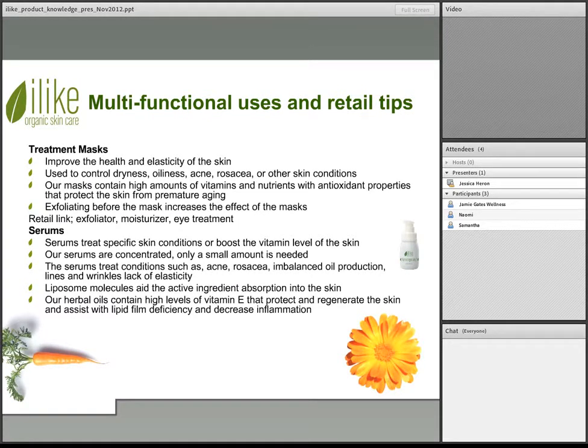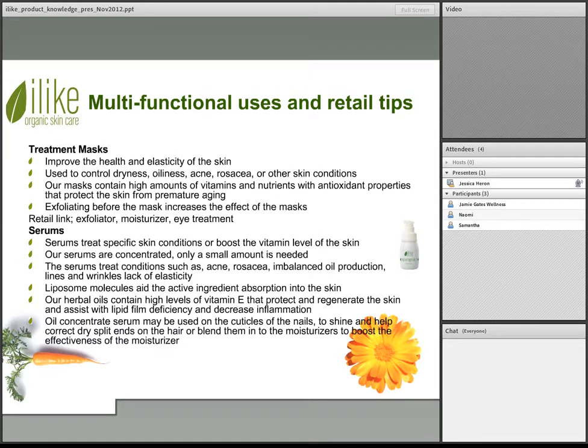The oil concentrates are very high in vitamin E that protect and regenerate the skin, assist with lipid film deficiency, and help to decrease inflammation. So this is a product that is in a serum category. It is a vitamin supplement for the skin, but it's best for people who have sort of that oil deficiency, or they have water deficiency in the skin too, and they are more dehydrated or severely dry. And they can also boost and enhance the moisturizer's effectiveness when you blend them in. These are very multifunctional, the oil concentrate serums, because they can cross over from head to toe.